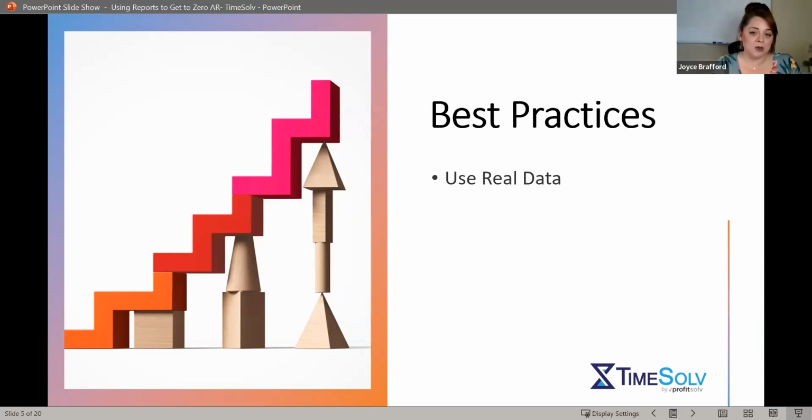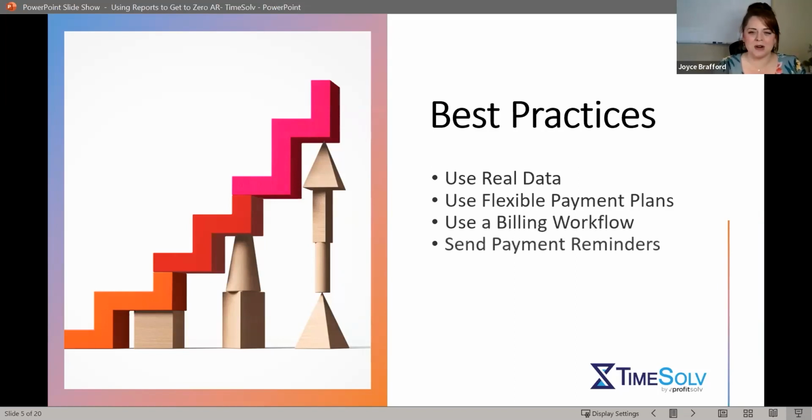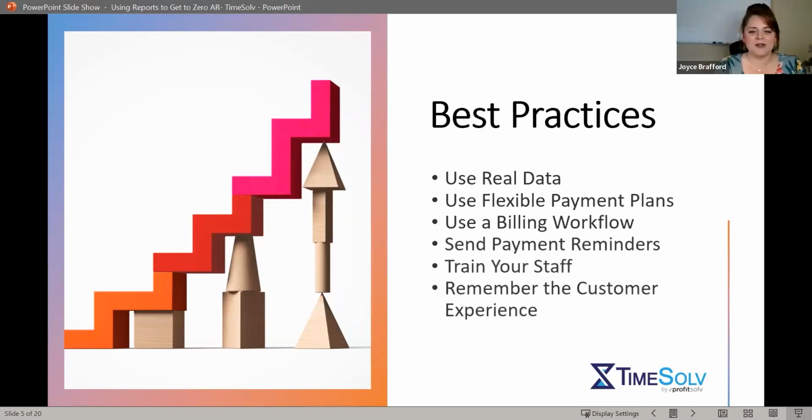Today, we're going to talk about using real data to get the information we need to make good choices for our firm. We're going to talk about flexible payment plans as part of our best practices, billing workflows, payment reminders, staff training, and remembering the customer experience. And we're going to do all of this using the right tools. But step one is real data, right? That's the reports that we need to get to zero AR.